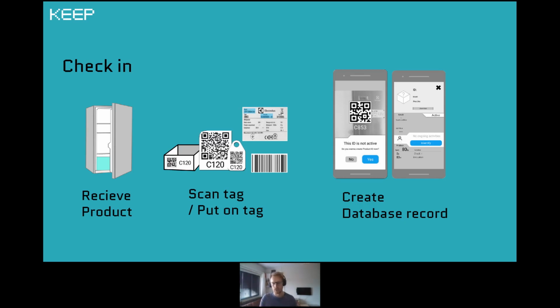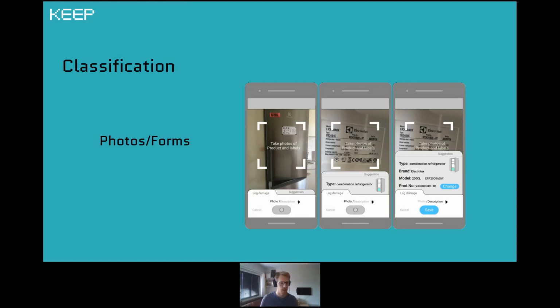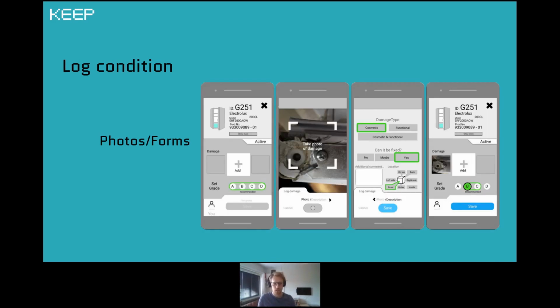So what you do is proceed to fill this record, first with the product information, and you do this by taking photos and scanning labels, and if needed, also filling in forms. Then you move on to the individual specific data, which is basically logging the damage, setting the condition, and deciding the initial grade.